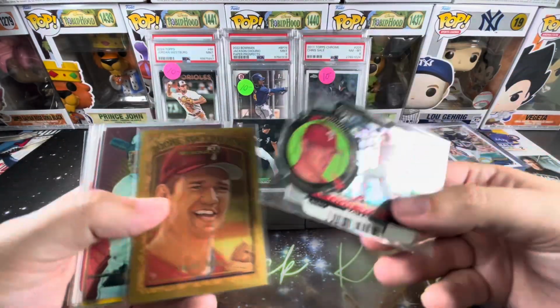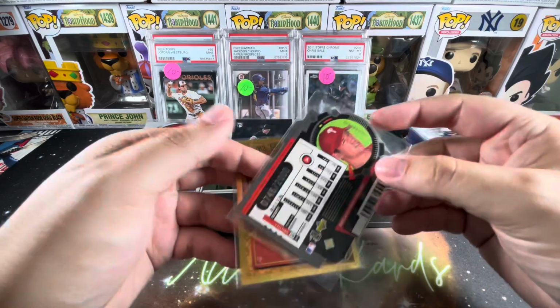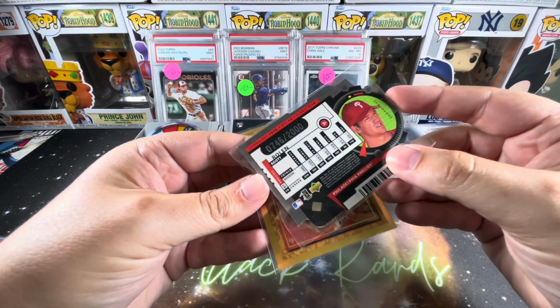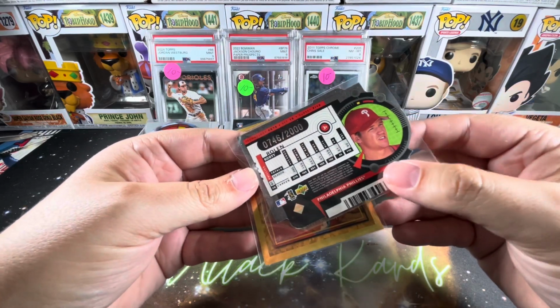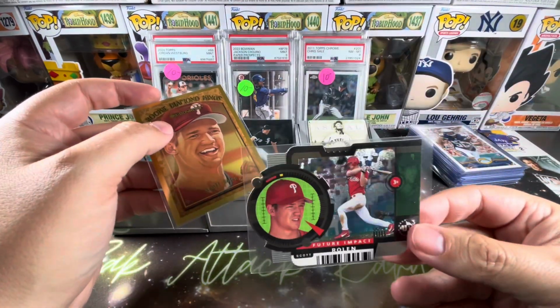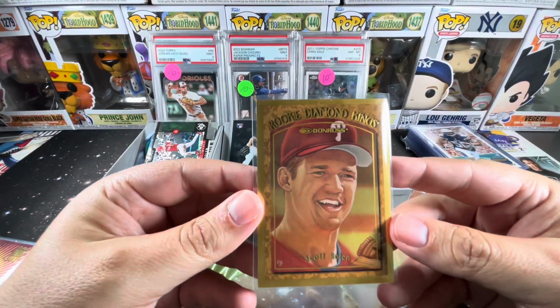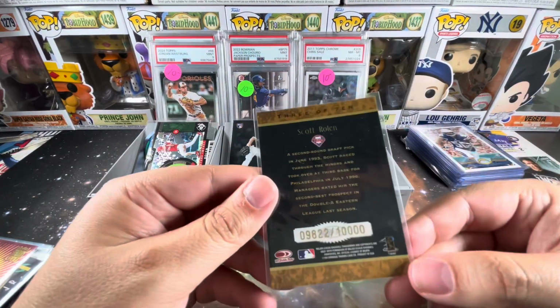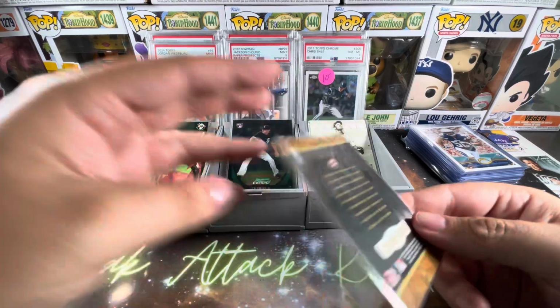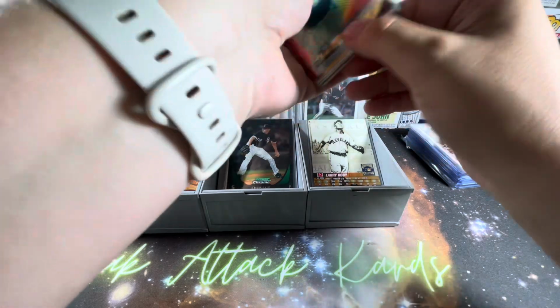And a couple of numbered Rollins, I believe they're both from his rookie year. So this one's numbered to 2000. UD3 Future Impact. Pretty cool card. And a rookie Diamond Kings Scott Rowland from Donruss, numbered to 10,000. Back when those numbers were still relatively small.